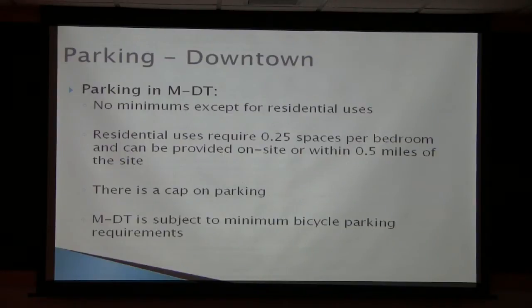Parking is generally reduced overall for downtown. It carries forward the current C2 parking requirements. No minimum except for residential uses: a quarter of a space per bedroom. You can satisfy that on-site or within half a mile of the residential use. There is a maximum on parking that you can provide downtown. And there are also new bicycle parking minimums.